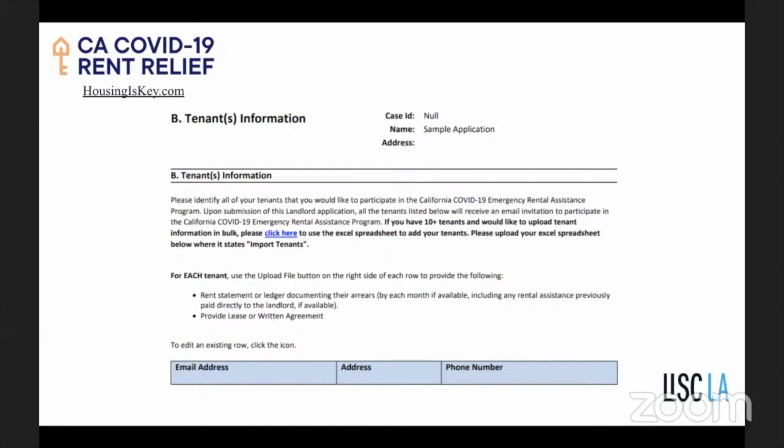Here, you should also note that the file would ask that you provide any other documentation regarding the lease or any other statement regarding what arrears or back rent that the tenant is owing to you. Next slide.